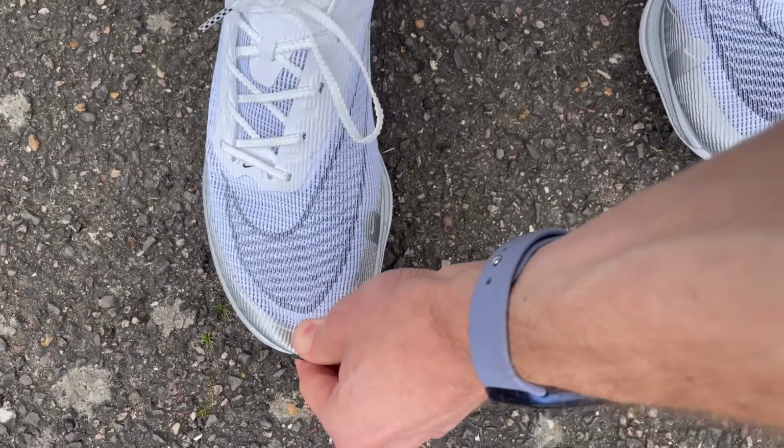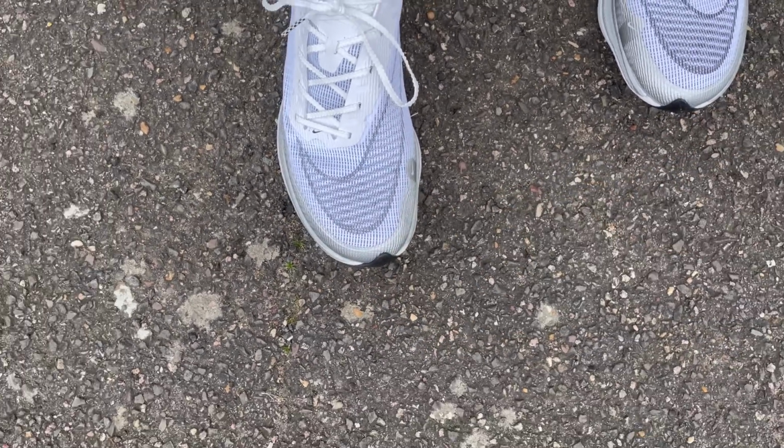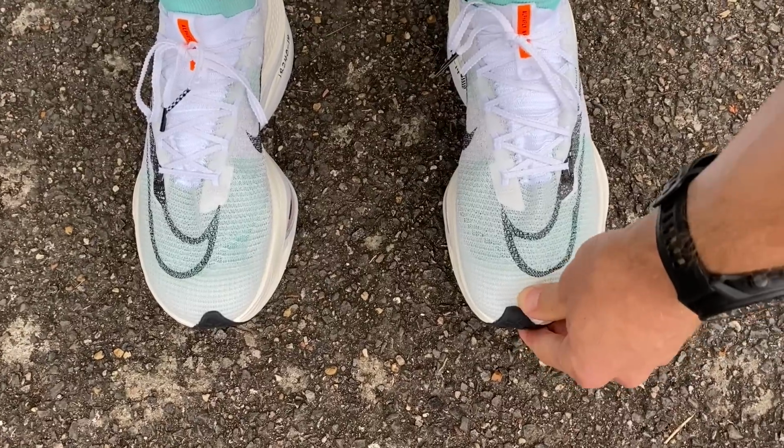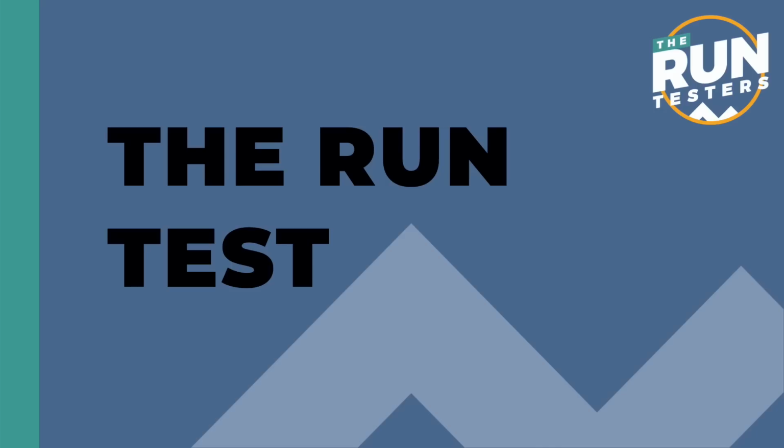So just a very quick word on fit from me, because they were both completely true to size. I've had no problems with either the Alphafly or the Vaporfly. The new Alphafly 2 is a little bit hard to get on at first, but I found it was okay after the very first run. Got a nice amount of room in the toe box, good hold around the midfoot, and although the Vaporfly NEXT 2 did have some slight heel slip issues in my first few runs in it, once I got my laces sorted, the heel locked in, and I've not had any problems since, on runs of any distance.